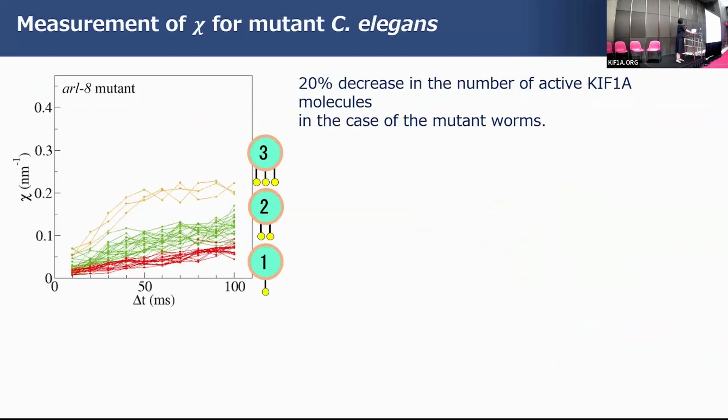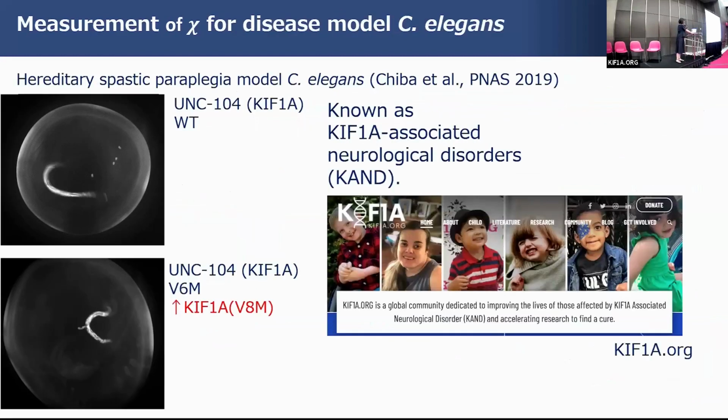So the point is, using that chi, we can measure the decrease in the number of kinesins, KIF1A. In this case, there is a 20% decrease in the number of active KIF1A molecules in the mutant worms.